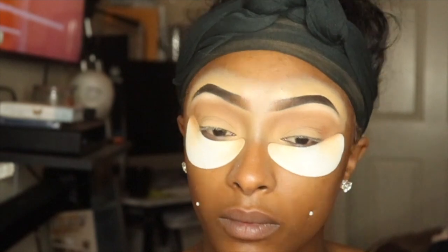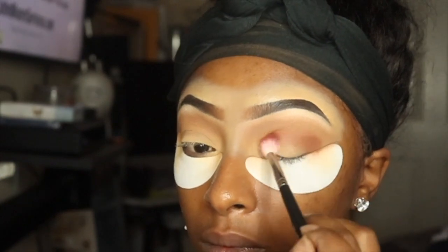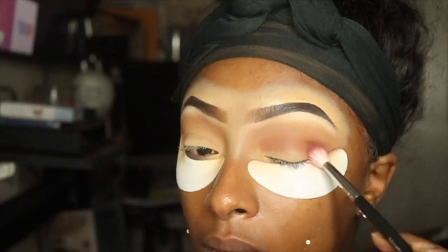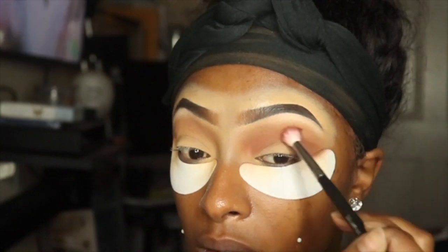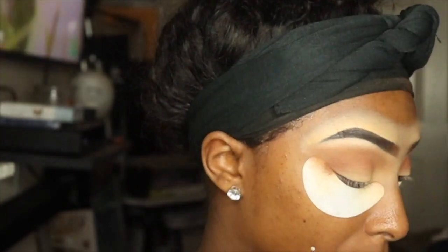So now I went in with that reddish brown color with my Morphe. That's either a Morphe blending brush or a MAC blending brush. I wanted something smaller so that I could get right above and in the crease, but not too much over the tan brown that we already placed down. And I'm just showing you guys how important it is to blend.